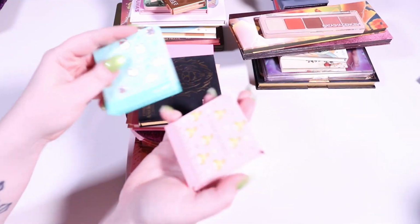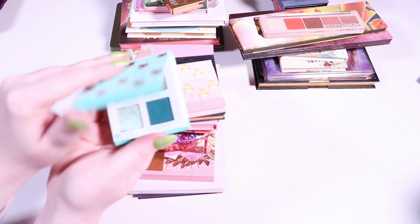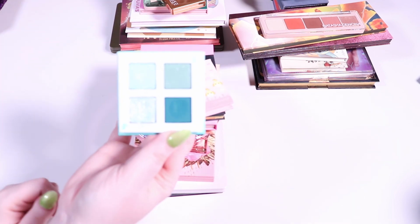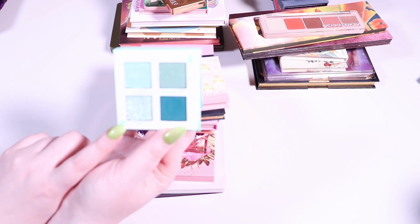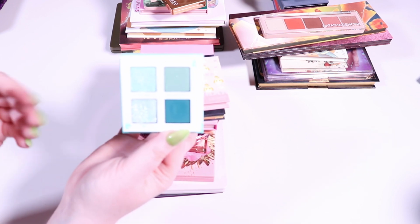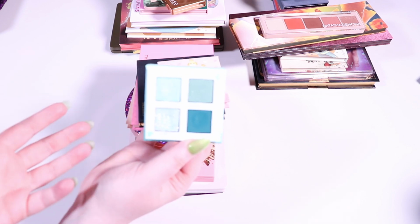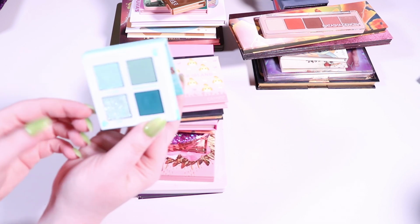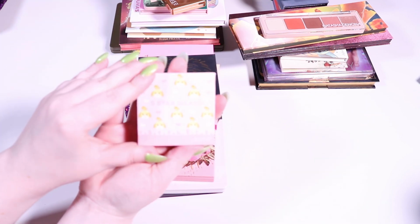Here I have two little quads from the Colourpop and Animal Crossing collection. I have Nook Ink, which is the green one here, which I do really like and I am going to keep. I do wish CEO was not a glitter, but it is sort of a gel texture, so it's manageable, but I don't use it very often. So it's not my preference, but it's fine. I will keep it.